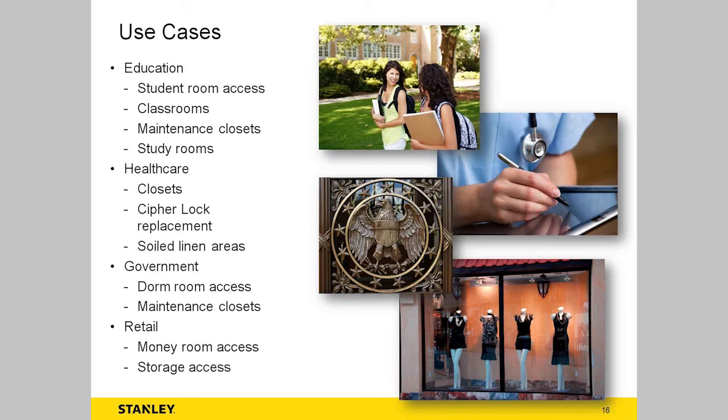So we talked about education, K through 12. Higher education is a key market for the product line. Residence rooms is a hot topic for a lot of higher education customers now. They want to have that control, get rid of keys for their students, and get them to using that one card solution that they all have. So you get a lot of density with this product line in the university market: student room access, classrooms, maintenance closets, study rooms, wherever a customer wants to get away from keys and put in a card access solution.